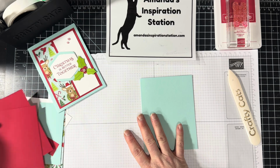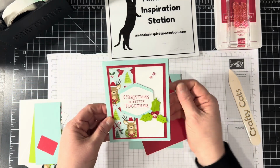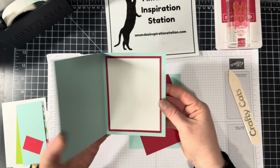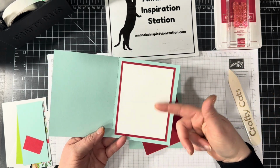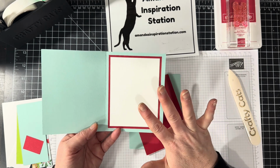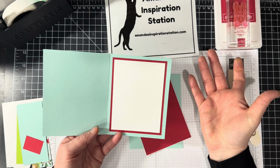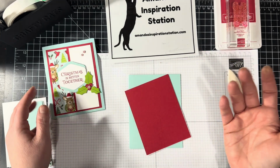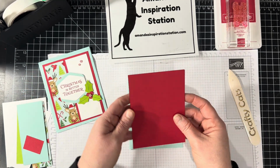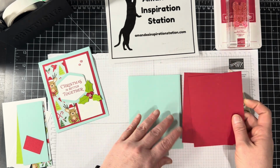You're going to need 2 pieces of Real Red cardstock. They are the same size because we are doing one for the front and one for the inside. I like to do extra stuff on the inside. Sometimes I do one layer and then stamp on the inside. Sometimes I do one layer and some designer series paper. Sometimes I just do 2 layers of cardstock. It just depends on my mood. Today I did 2 layers. So this measures 3 3/4 by 5, and you're going to need 2 of those.